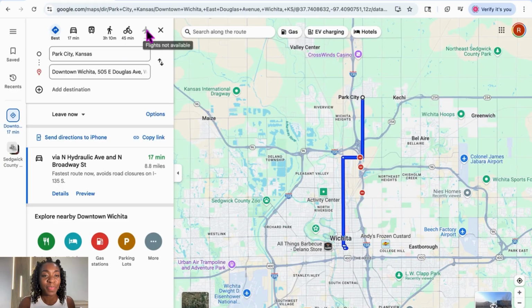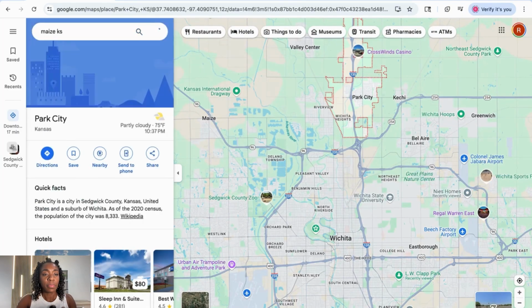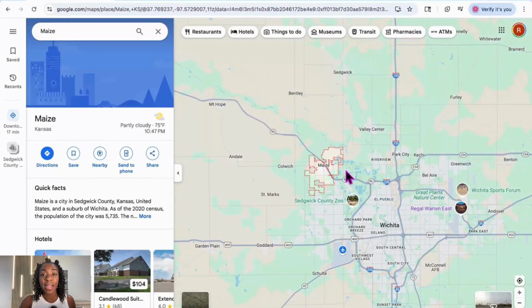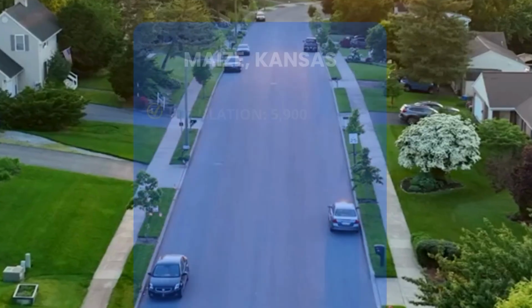Let's go to number 7, which is Maize, Kansas. All right, Maize, Kansas. Okay, Maize is located over here, northwest of Wichita. Let's get into the stats on Maize.